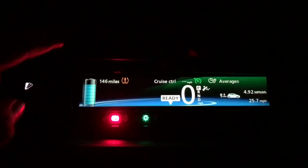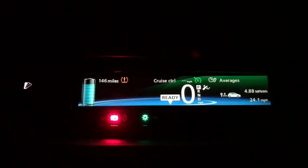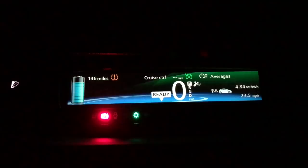But this has been on since I picked it up, because it is giving a tire pressure warning. Doesn't tell me what the PSI is or what tire that's in. So I need to do a bit more investigation on that, see what that is. But anyway, I thought I'd just explain the big jump suddenly in that the trip computer's been reset.